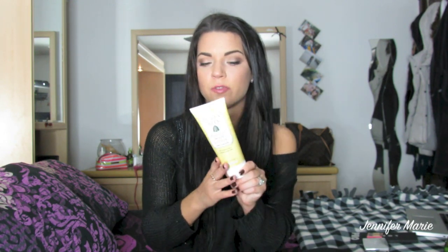I will be purchasing the Milk and Honey one just because I know it's a little bit more moisturizing, and I might save this for the summertime. But if you're going out and you're looking for a really nice glow to your skin, I would recommend this just for the winter months when it's a little bit cooler. I think I'm going to go with the Milk and Honey one.